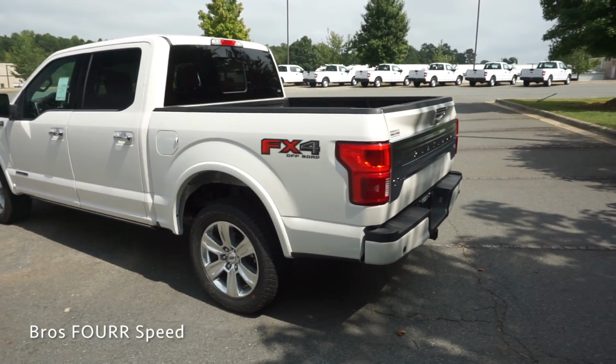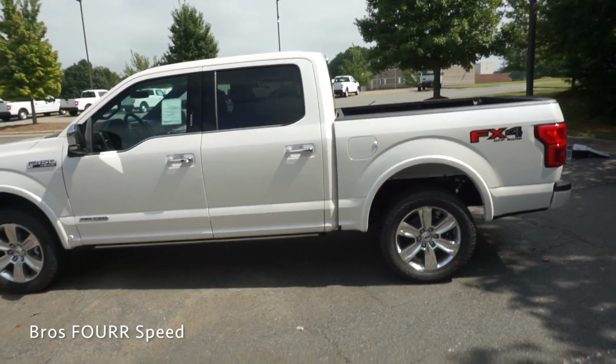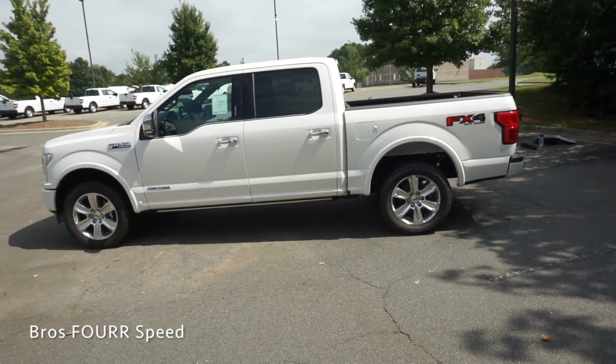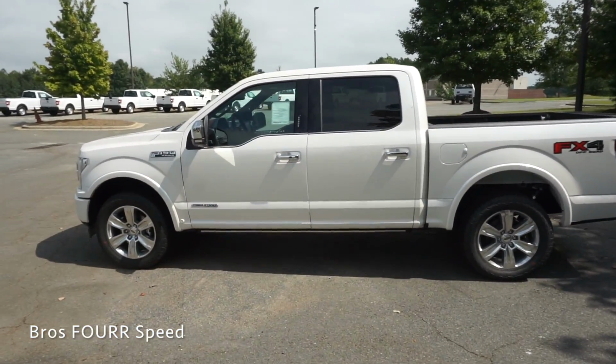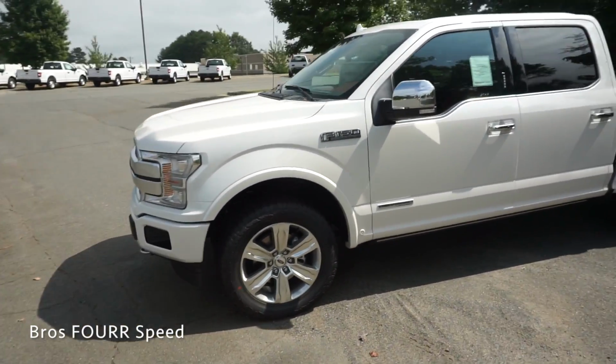And as we finish up looking around the exterior of the F-150, I think it has a fantastic look to it. I really like the side profile. It just looks very balanced and very well designed. I like the little bit of chrome trim. It's not overly done. The wheels have a nice contrast to it. I really like the body colored trim.